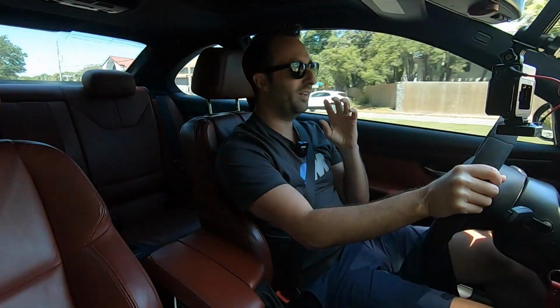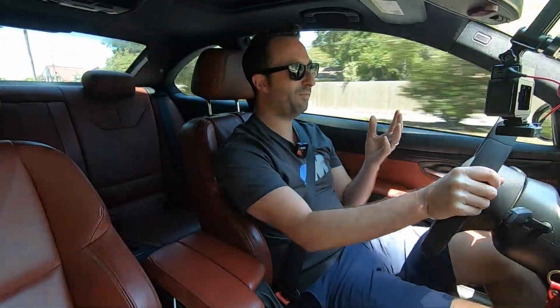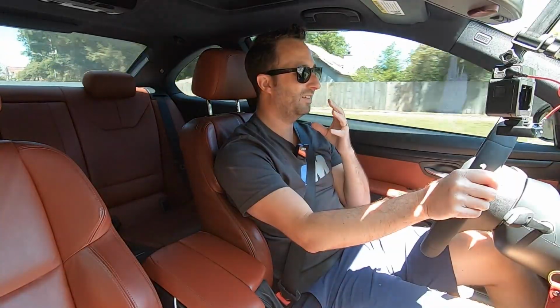It feels like you're getting an F1 car engine for not even near the money. I paid $45,000 for this car back in '13 with 40,000 miles on it, and now it's probably worth 30. So they really haven't dropped too much. And I just think the engine is the focal point of this car. It is true M, and it's the last of the true M naturally aspirated engines.